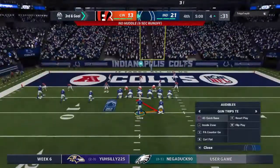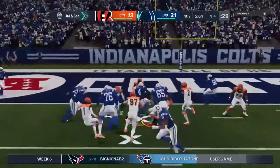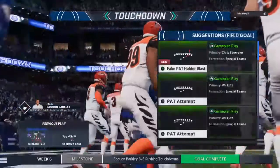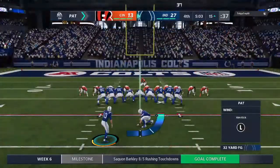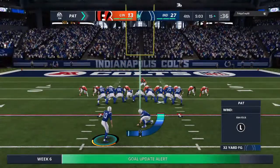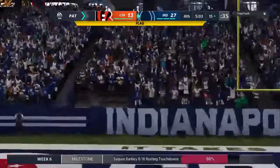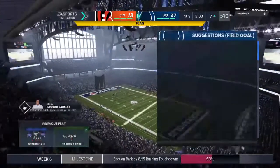A lot of tired bodies on that field, but this is a big play, 3rd and goal. And he will fight his way into the end zone for a touchdown. Saquon Barkley, his 9th touchdown of the season. And the Colts, they add on to their advantage. But he decided to run it in and got it done on 3rd and goal. A lot of times that's a passing play.